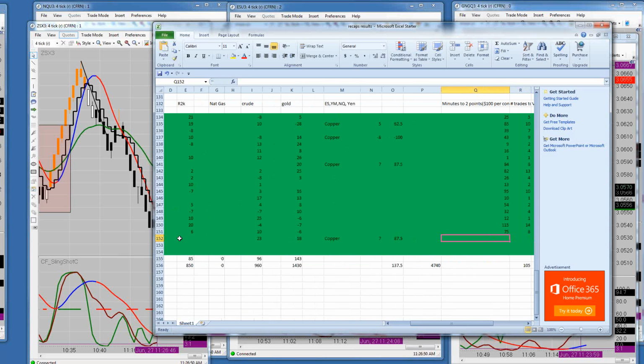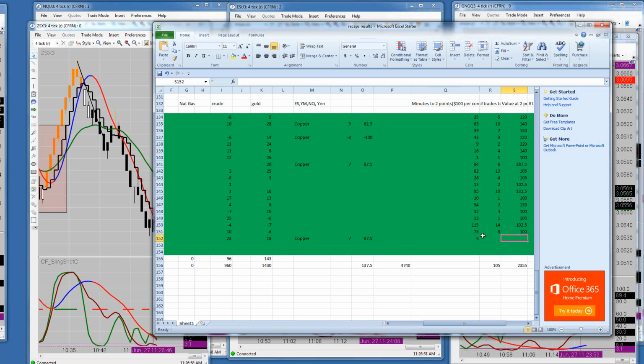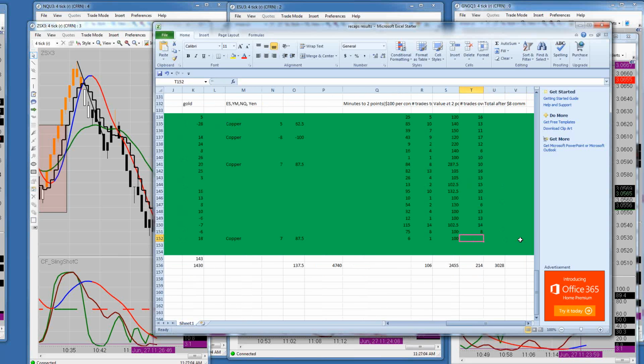And this morning it took 6 minutes and one trade. Oops, didn't mean to do that. Where's my cursor? There it is. 6 minutes and one trade to get to $100 a contract. And 1, 2, 3, 4, 5, 6, 7, 8, 9, 10, 11, 12 trades. 12 trades.